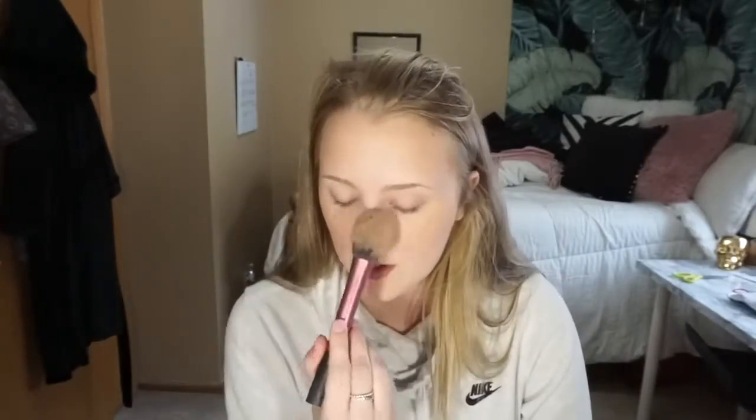Lately, I've kind of been liking to put a little bit of contour, that color, on my nose, just to give it more of a warm, sun-kissed feeling. And I just pretty much sloppily, is that a word, sloppily do that. And that's pretty much my everyday makeup, but I am going to just fill in my eyebrows a little bit.